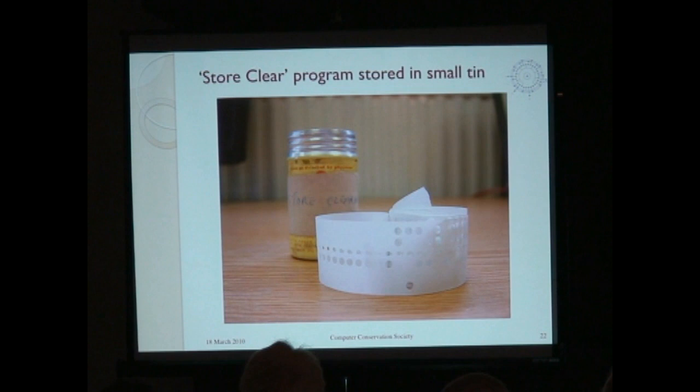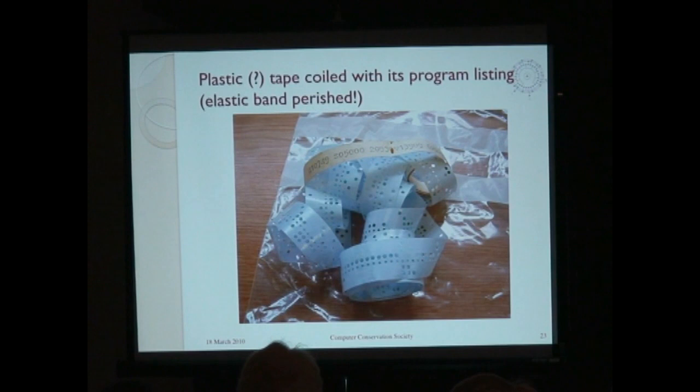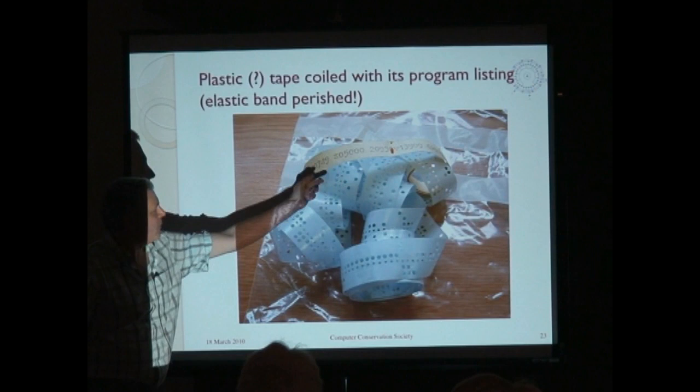Many of them were lying loose in the box. There were also ones that had been put in photographic paper boxes and in those brown boxes that you saw. There were ones neatly stored in small tubs, which obviously protected them. Some tape made of what appears to be like a plasticized fabric. We haven't seen them like that before, but obviously they'd be much more resistant to tearing, and also these have been filed with their listings as well.